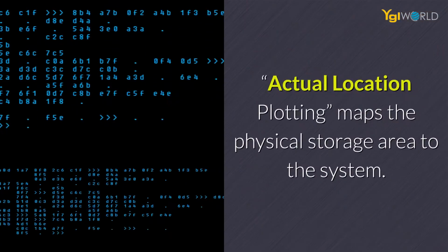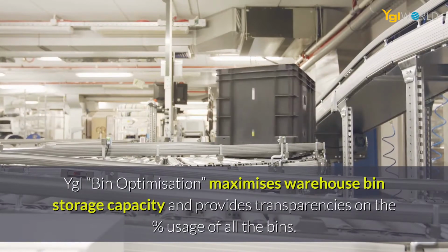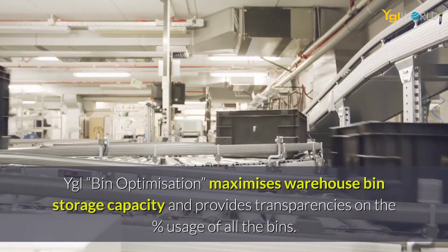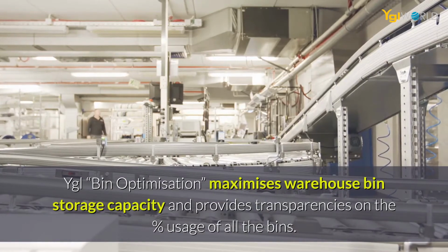Actual location plotting maps the physical storage area to the system. YGL Bin Optimization maximizes warehouse bin storage capacity and provides transparencies on the % usage of all the bins.